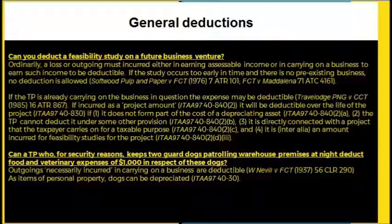Now, the next thing we'll look at is the keeping of guard dogs. Now, this may come as a rude surprise for those that do have very, very loved pets who form part of the family. Unfortunately, in Australian law, pets are items of personal property. Now, you can also look at items of personal property as things which can aid or assist your business in some way. And again, this definition of outgoings that are necessarily incurred in carrying on your business means that you can deduct the cost of guard dogs as a part of your business, and not only deduct the cost of acquiring the dogs, but also the costs of food and veterinary expenses.